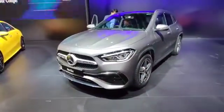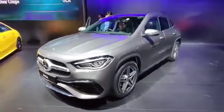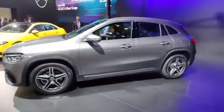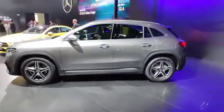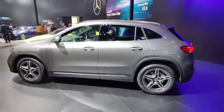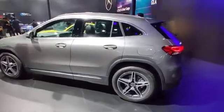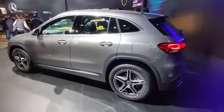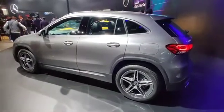Right now we're focusing on the GLA, and well, where do we start? You'd think it's gotten bigger, right? So it's longer. Well, actually it's not. It's a little bit shorter, but in terms of width, it is more. It's a little bit taller, and well, it's looking a lot better if you ask me, and it's looking bigger too. It's trying to be a bit more, well, I wouldn't want to call it practical. It's trying to be a better all-rounder, as you would expect an SUV to be.